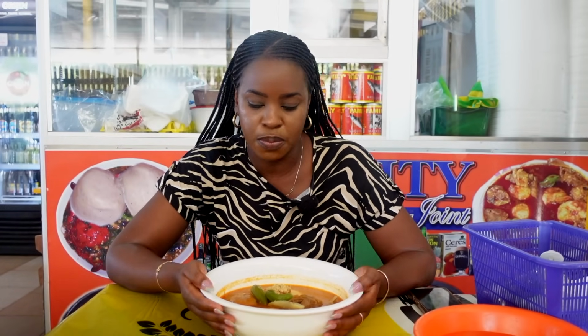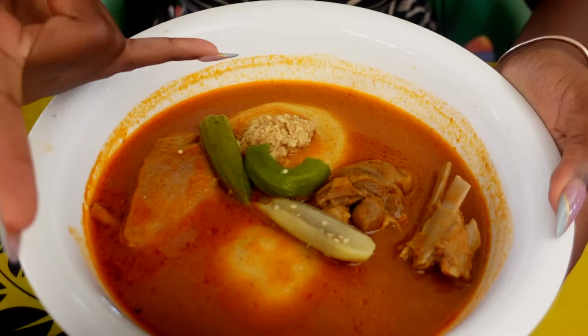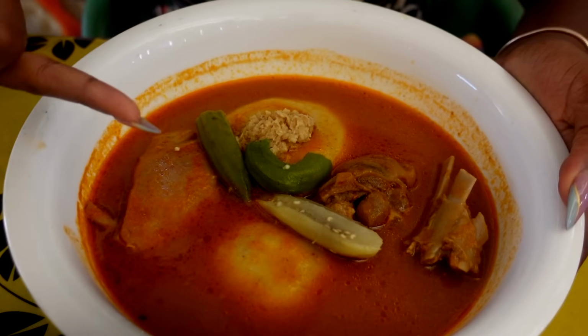So this is what I got. Fufu, 10 cedi. So these are 5 cedi, 5 cedi. And then I bought 2 pieces of goat meat. She added 2 okra for us. Moment of truth. This is not the first time I've eaten at Sun City.